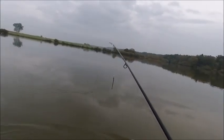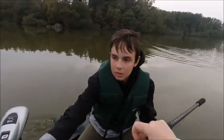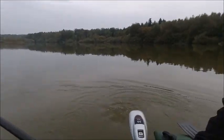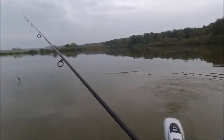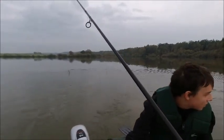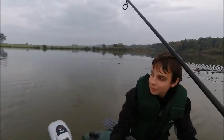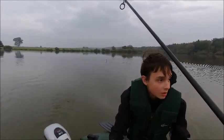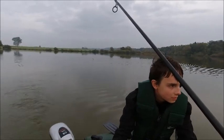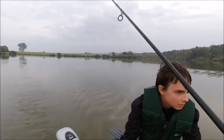So here you can see the pole marker. I drop it not far away from the pole marker where most of our bait has been placed. And Samuel is going back to the bank, and I have opened the bail arm of my reel so that the line gets in the water.